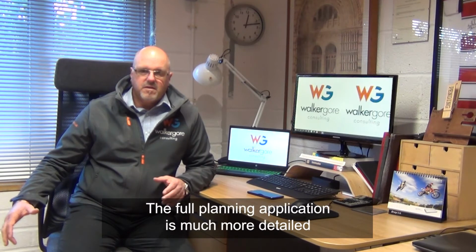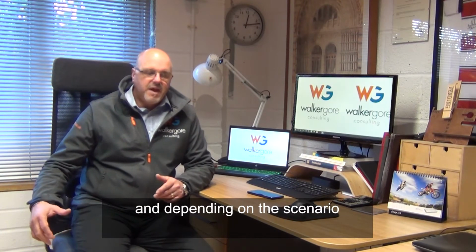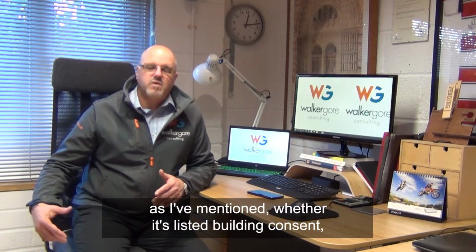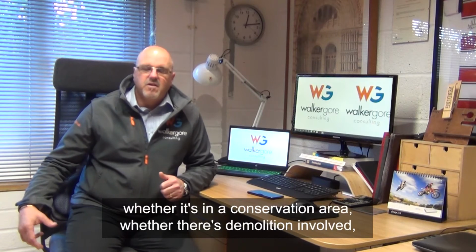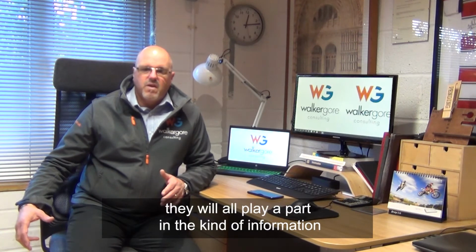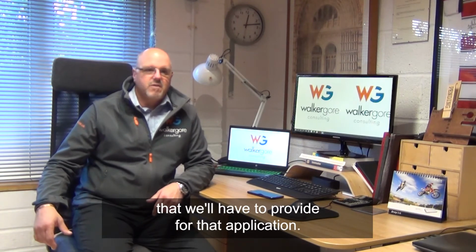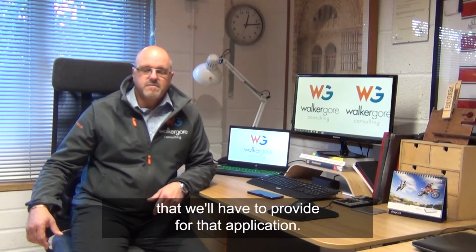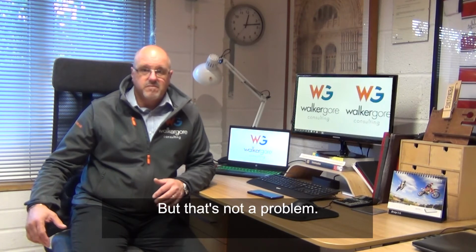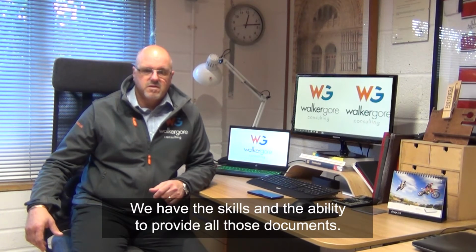The full planning application is much more detailed, and depending on the scenario, as I've mentioned, whether it's listed building consent, whether it's in a conservation area, whether there's demolition involved, they will all play a part in the kind of information that we'll have to provide for that application. But that's not a problem. We have the skills and the ability to provide all those documents.